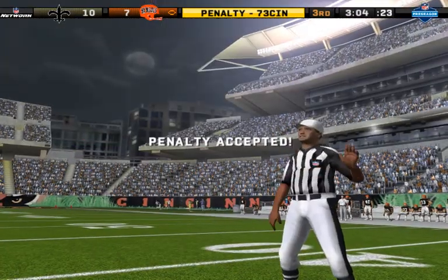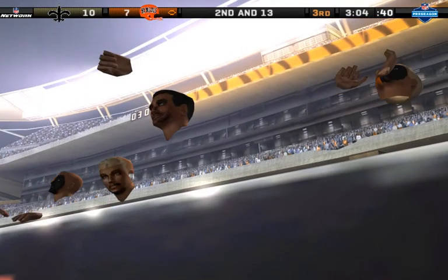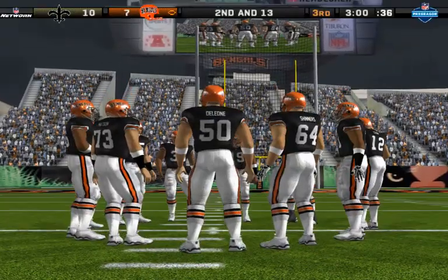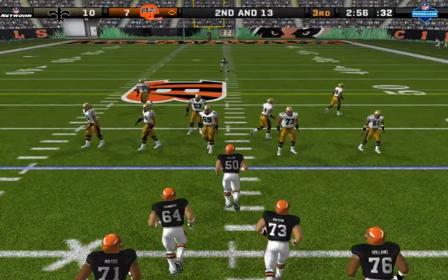A penalty on the offense, number 71. Let's check it out. They'll get him for holding here. Didn't really see a hold on that one. That could be one of those phantom calls. It's now second and long after the penalty.